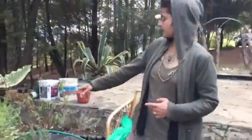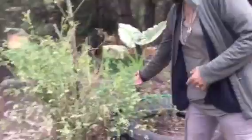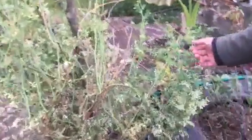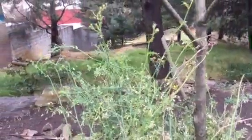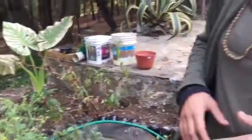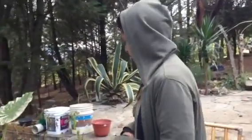Before we go down, let's talk about this plant here. This seems to be one of the most sacred medicinal plants that I've been finding. It's called ruda, or rue in English. It has a distinct smell, and it's really great for stimulating digestion. It's something to be conscious about how much you intake, because it's a really strong plant. And let's go down here.